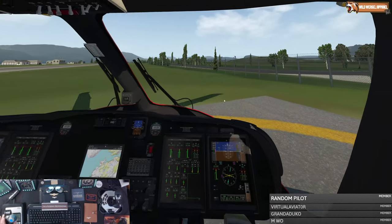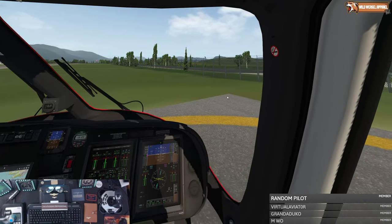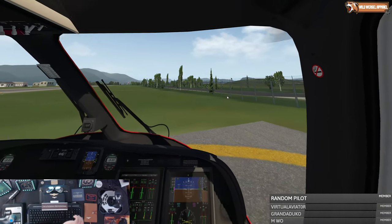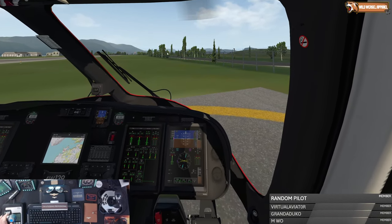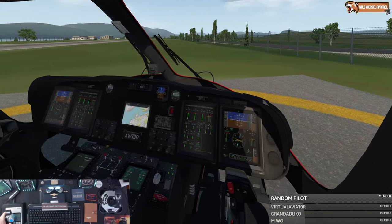Right, Gorian reckons we should go to New Zealand. Bro, I've got the payware scenery for Scotland though, and the scenery here looks amazing. I don't really want to fly anywhere else if I'm honest. This is some good looking snatch, bro.